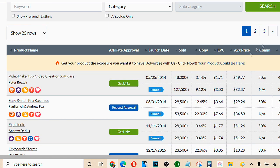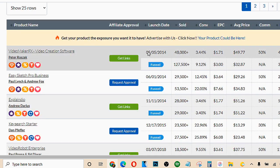Well, they have these different stats, these different tabs. Now, you can see the launch date. This is when the product actually launched. So this one right here, Video Maker, has been out for a while, but it's still actually selling. You could still promote this. Now, sold, you can see it's sold over 48,000 products. You can look at the average price, and then what your commission is going to be.